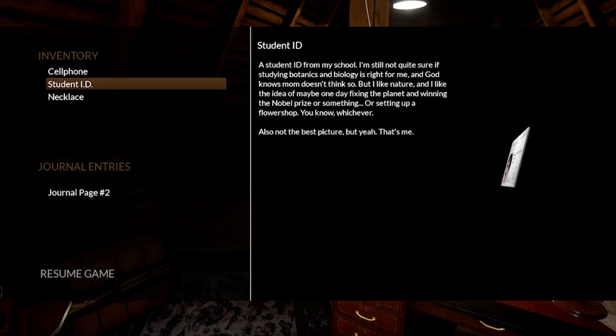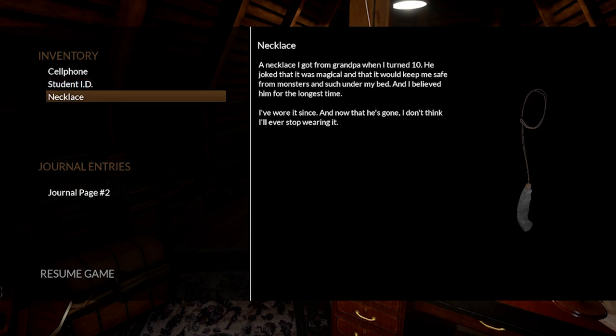Also, not the best picture, but that's me. Oh, I don't take pictures well. Let's have a look when it spins back around, because I was actually reading the text while she was doing that. Oh, that's a fine picture. At least she's actually posing in it. There's nothing wrong with that. 1990, that's not far off.